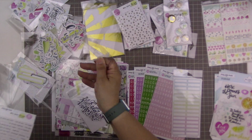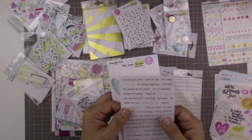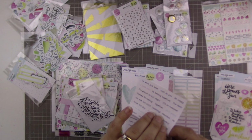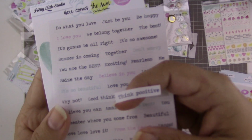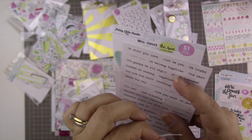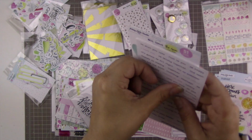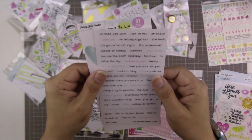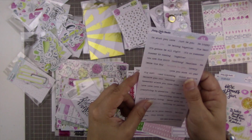Okay, so we have a set of adorable little word stickers. That's how they look. I love collections that include these word stickers. Think positive, don't worry, fearless, lovely, love you more, oh yes, dance, fly, I love you exactly the way you are. Really beautiful phrases.